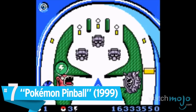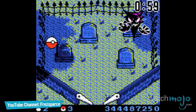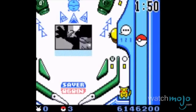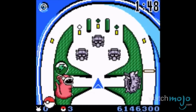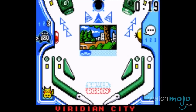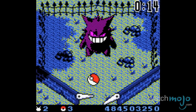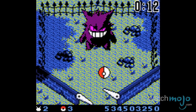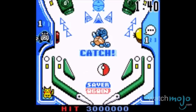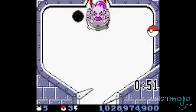Number 7, Pokémon Pinball. The 90s were a glorious time for the Pokémon franchise. You could take literally any game concept in the world, slap the word Pokémon on it, and it'd sell like hotcakes. Surprisingly, a lot of these spin-offs were actually really fun, Pokémon Pinball included. With the addictive critter-catching features of the main game and some solid pinball mechanics, this hybrid was one of the best time killers you could ever ask for. I guess you can never have enough ways to catch them all.